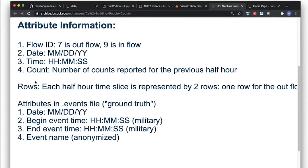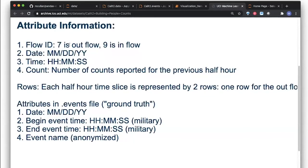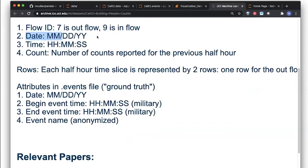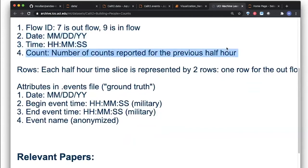So in that first one, each row consists of 4 things. There's a flow ID, where, thinking of the most probably intuitive and descriptive values here, 7 means outflow. So this is the number of people who left. 9 means inflow, the number of people who entered. Really remarkable choice of numbers there, but that's none of my business. We have the date and the time for that particular slice, and the count. So this many inflow, once again, and this many outflow.